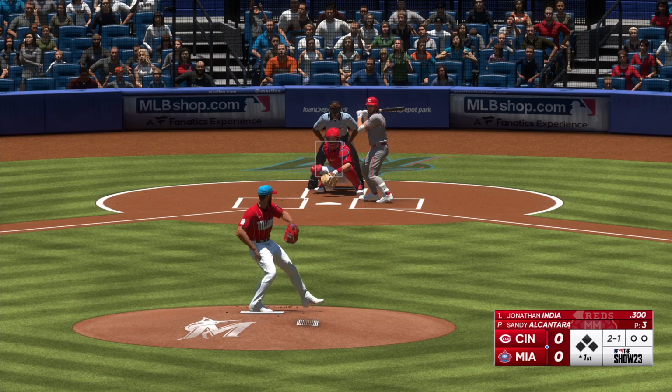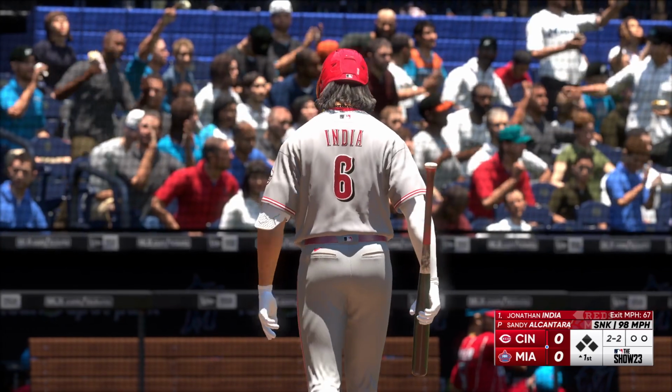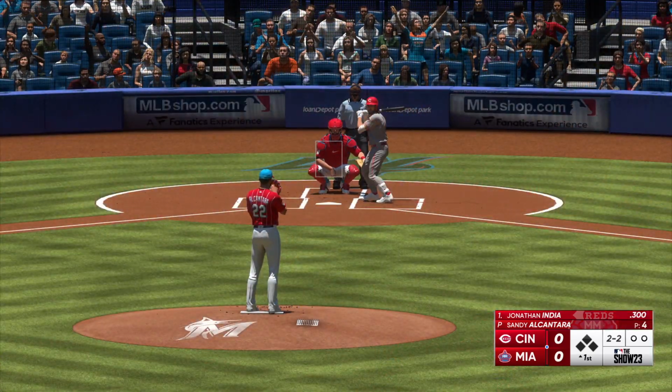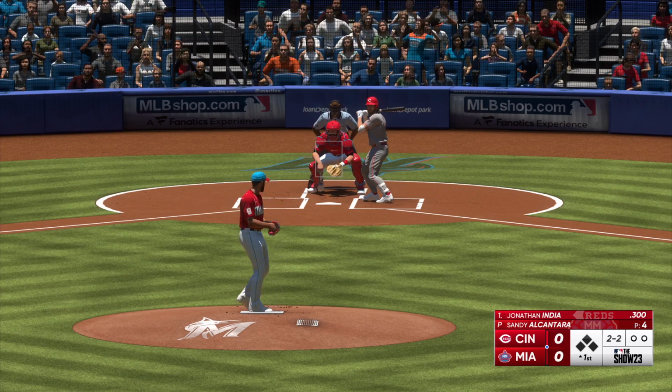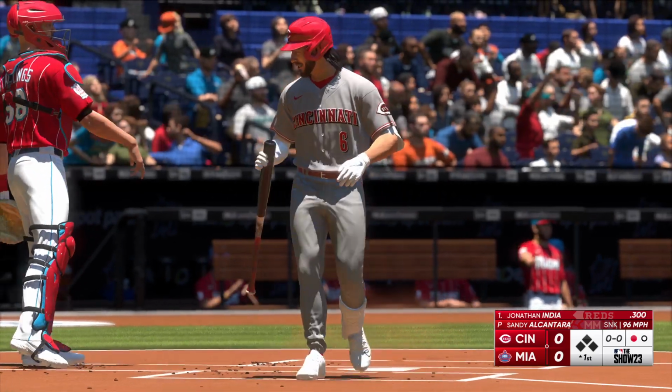The count 2-1. Swinging, a foul straight back. The pitch. Hacks and misses. It's a strikeout.